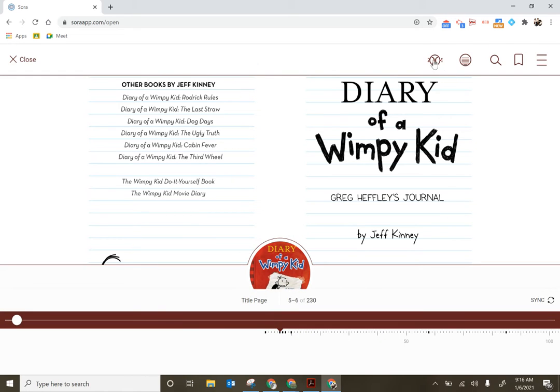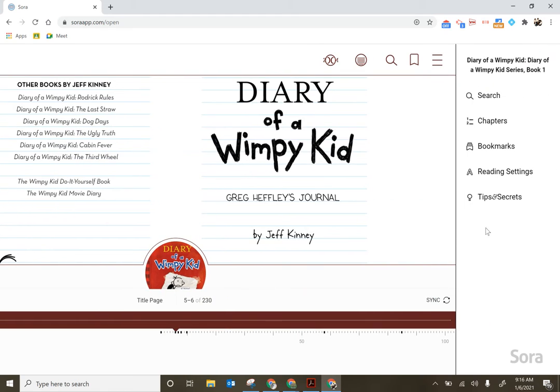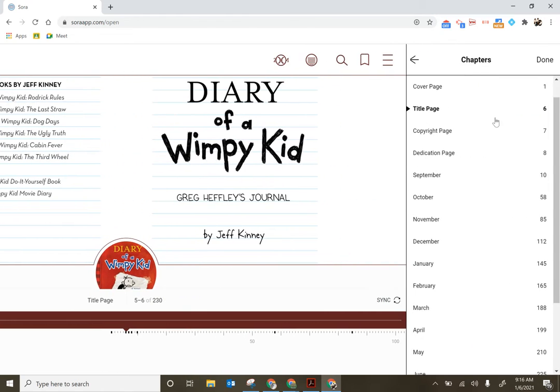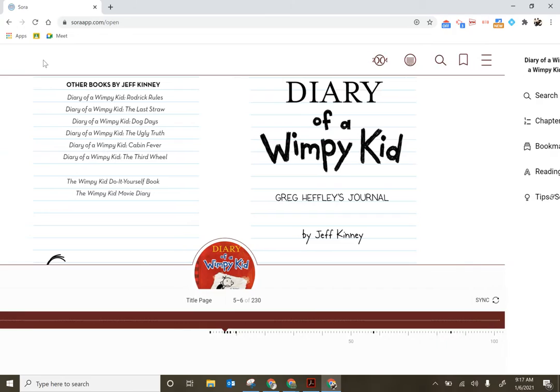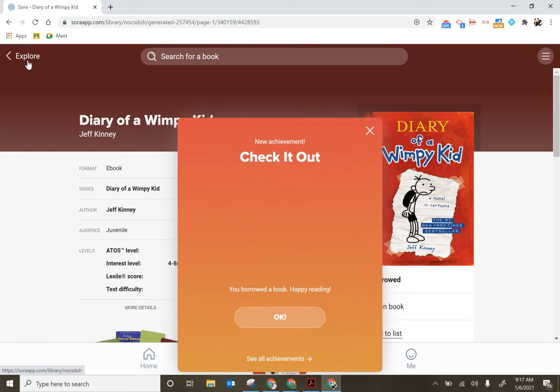They can double click. There is a zoom feature. They have options for searching the chapters or clicking to go directly to a chapter. They have reading settings, tips and secrets. There are lots of different options. If they're in an ebook, they'll have the option to listen, and the book will pick up where they left off. Now, we're going to close this book.